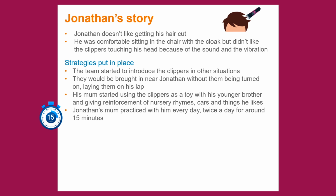At first he didn't like it, but gradually he seems to be okay with it. Then I started putting the clippers on Isaac's head when it's on. Isaac loves it. And so Jonathan starts to say, my turn, mommy's turn, my turn. And so yeah, it seems to work a little bit.